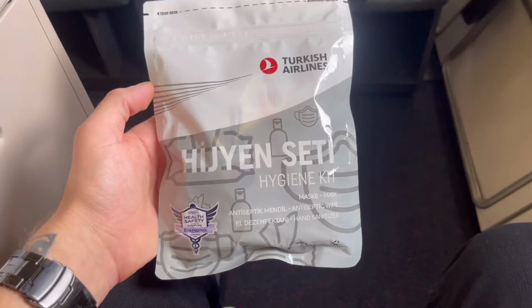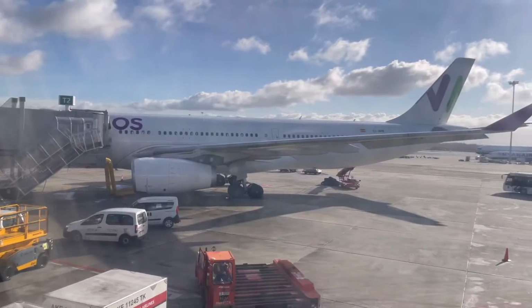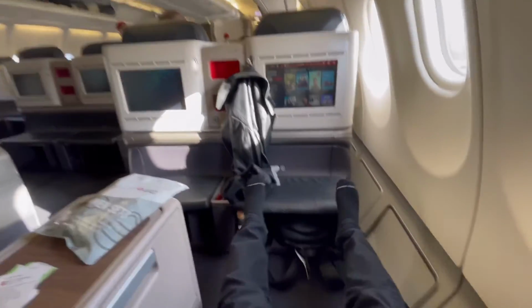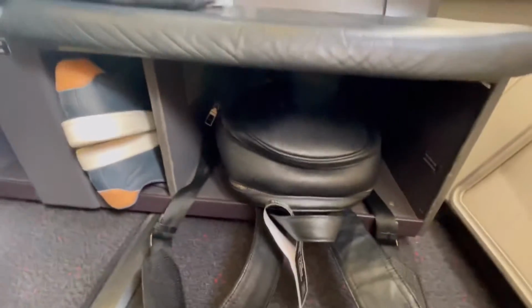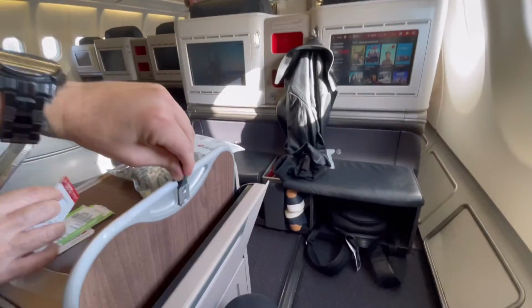They handed all of us this hygiene kit. It had masks, Germex, or Purell, or hand sanitizer. I'm not sure how you say it in your country. And some more views. Very spacious, tons of leg room. Spot for your shoes, for your carry-on, which most new business classes do have, but you feel kind of cramped.